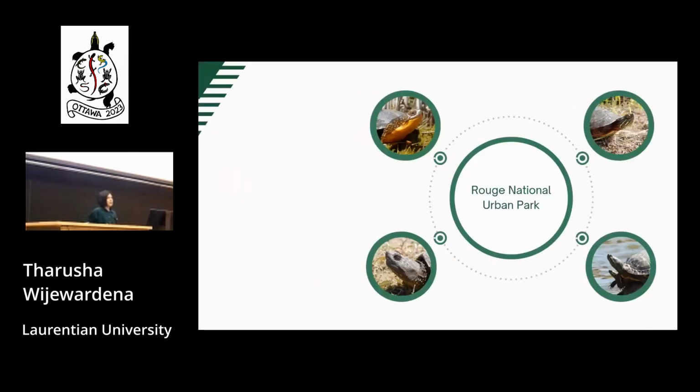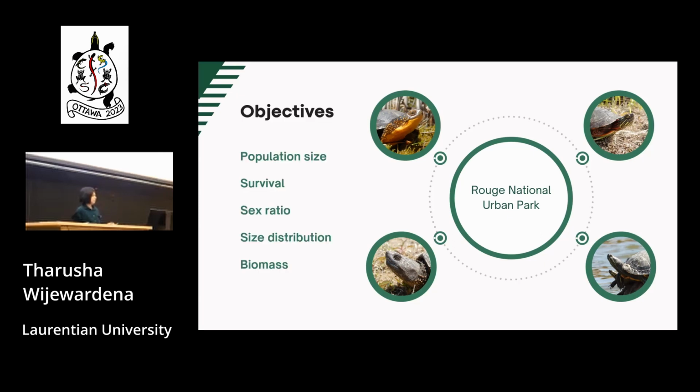So this is where my study comes into play. I studied a population of four different turtles in the Rouge National Urban Park. The Blanding's turtles are a head-started population. We also have painted turtles, snapping turtles, and some red-eared sliders, who were of course former pets. I looked at five different things: population size and survival, sex ratio, size distribution, and also biomass.